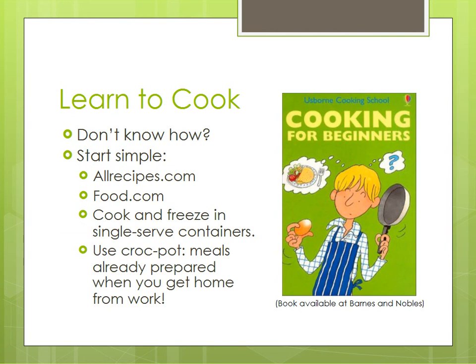Don't know how to cook? Start simple. Try cooking books for beginners that you can find at bookstores, or try simple recipes from several websites online. You can also cook and freeze food in single-serving containers and reheat them for later use. Another easy option is crock-pot meals, which already have the food cooked for you when you get home from work.